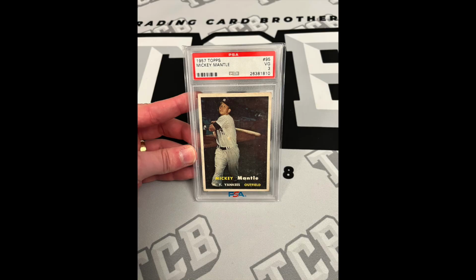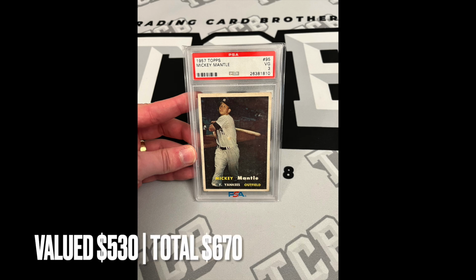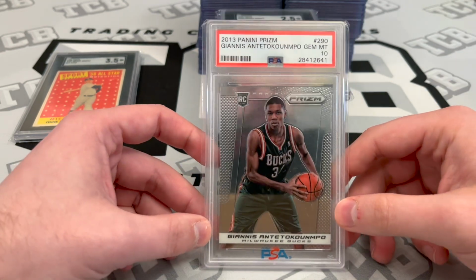It was a 1957 Topps Mickey Mantle PSA 3. It was very, very nice centering for a PSA 3, which is a low grade. Because of that, we gave it a market value of $530, which is definitely on the high side for PSA 3s for the '57 Mantle. But that is one of the reasons why the local gentleman who traded for it liked it, because it looked very nice for a PSA 3. So that was $530 for the Mantle.